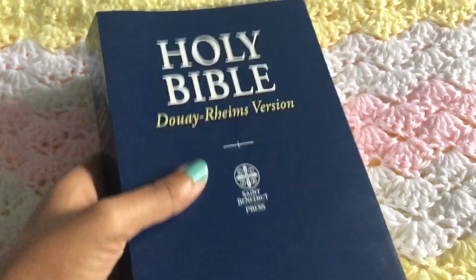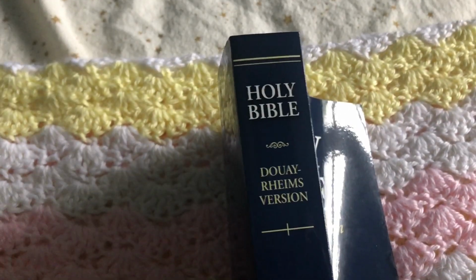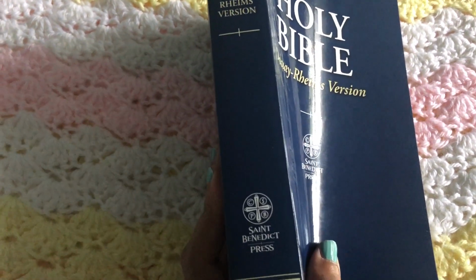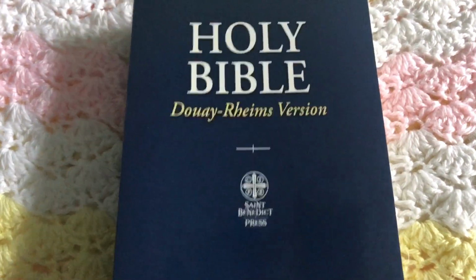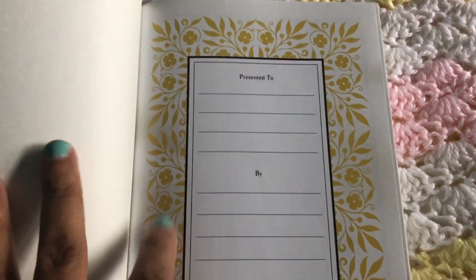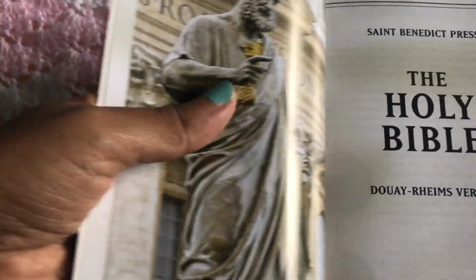That's what it looks like if you're interested in the whole sides and everything. The spine says Holy Bible Douay Rheims version, Saint Benedict Press. And we open it up here. We have the presentation page. This part is really cool.